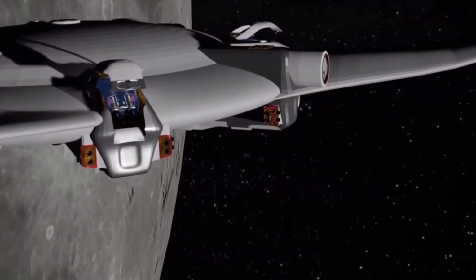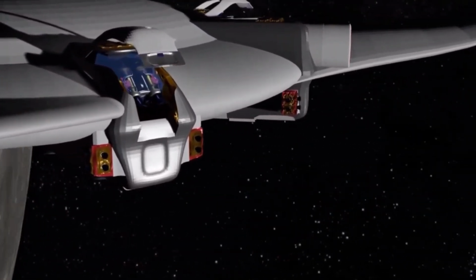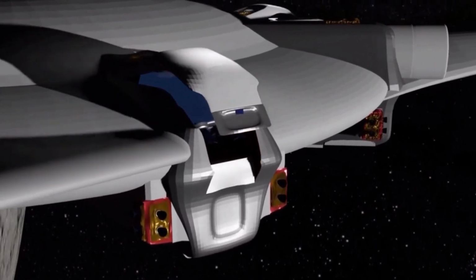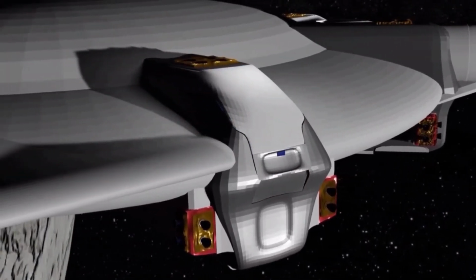Ladies and gentlemen, the spacecraft will accelerate to escape velocity. Please ensure your seat belts are fastened and secure.